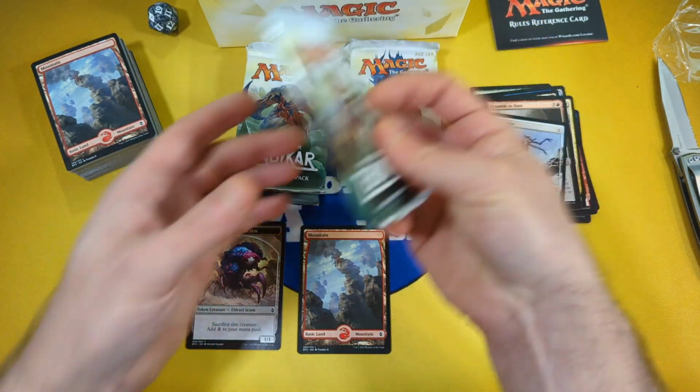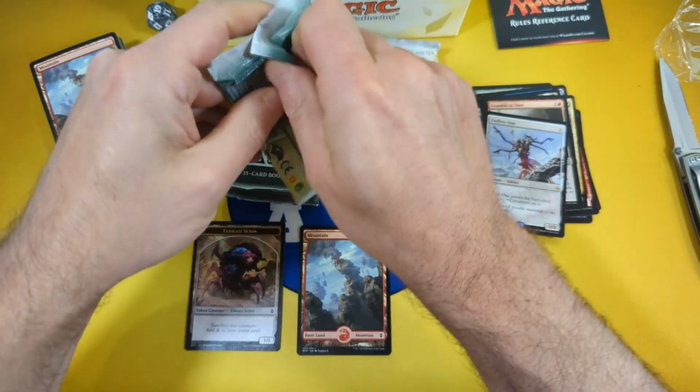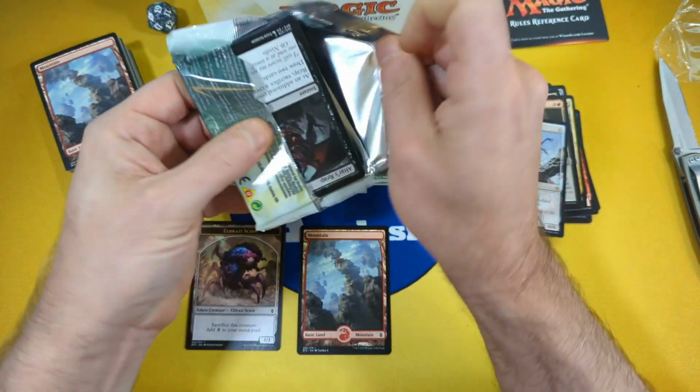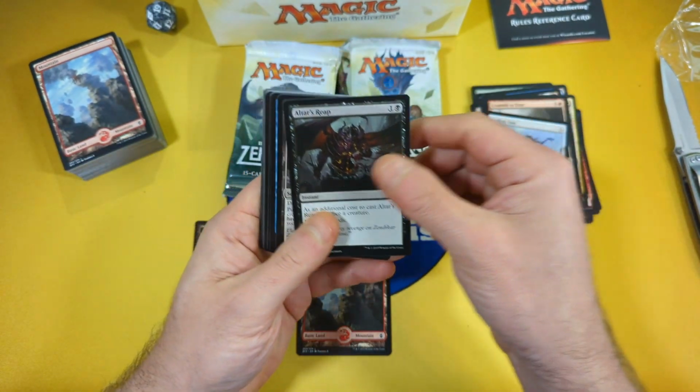So there are no commons or uncommons valued over $1 in this set, just rares and mythics. There is, however, one token. There's an Elemental number 5, valued just over $1.